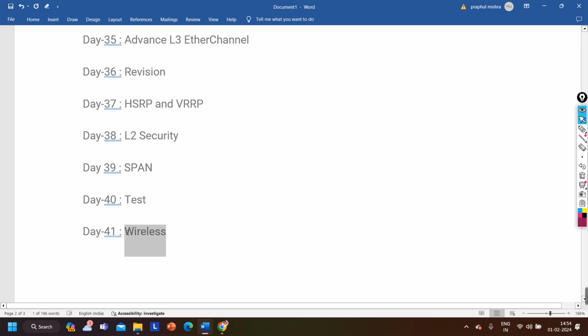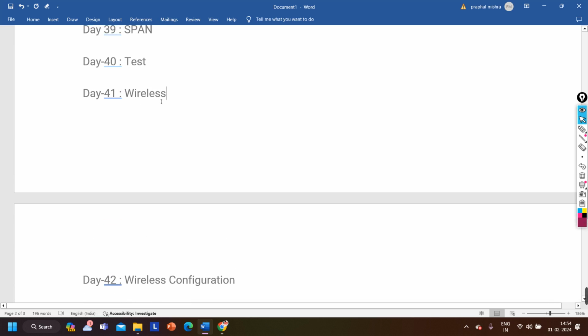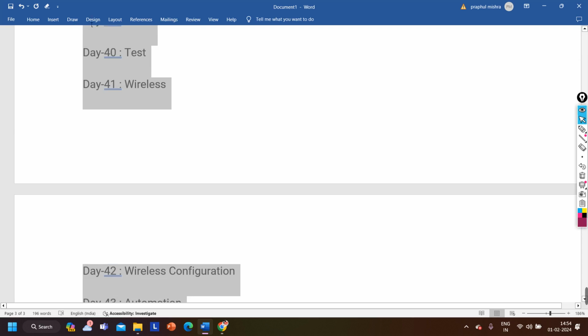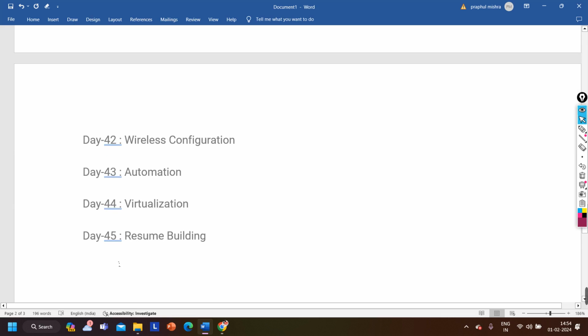After that, wireless, right? So here you can see wireless. We have only 2 days for wireless and wireless configuration, but if we need one more day for wireless, we will put one more day, right? In the same way for automation, and in the same way for virtualization. So maybe these parts, wireless, automation and virtualization, will take 5 to 6 days or maybe 7 days, no problem.